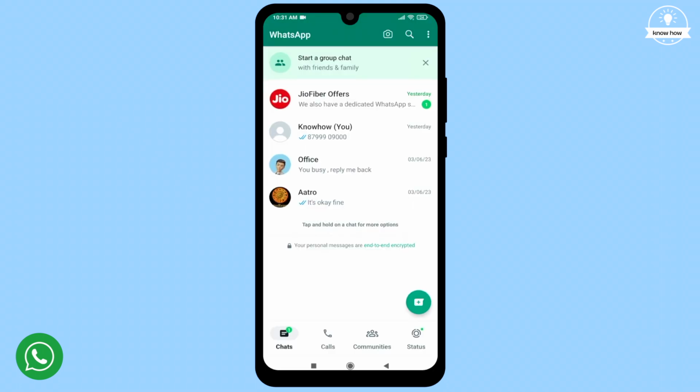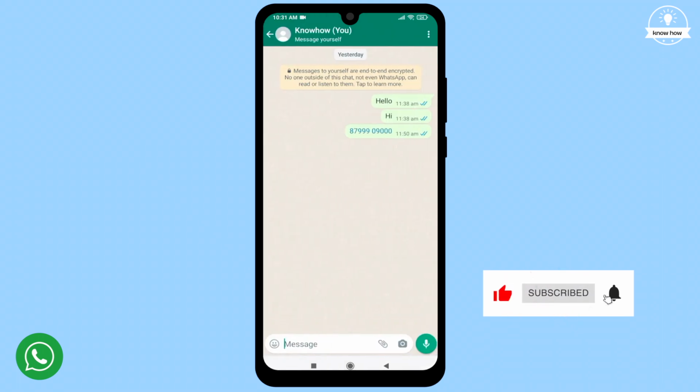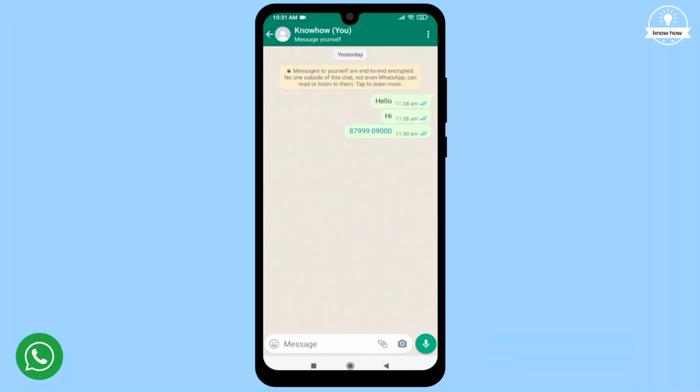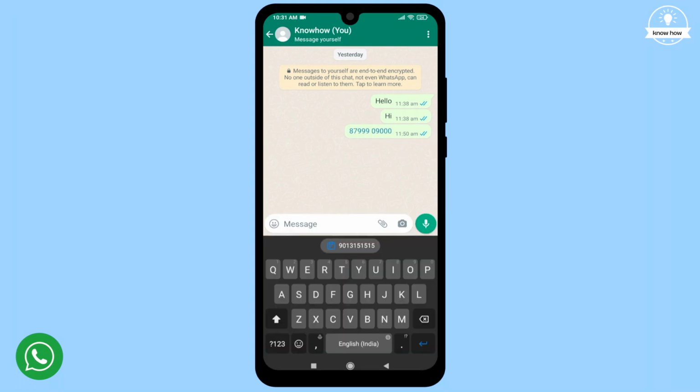WhatsApp has recently introduced a convenient feature that allows you to message yourself. I've explained this feature in detail in one of my previous videos. If you want to learn more about it, click on the I button above and watch that video. In your WhatsApp chat box, simply paste the copied number.